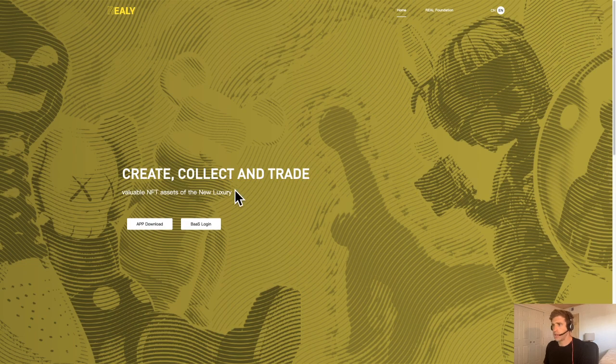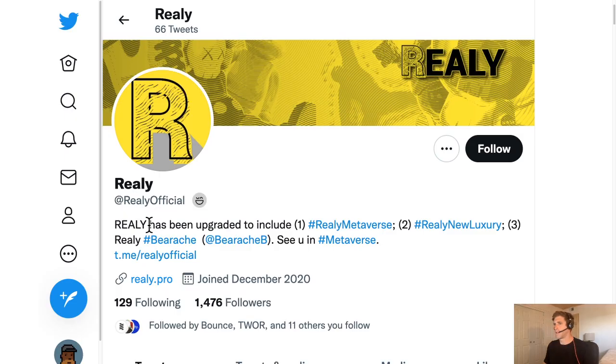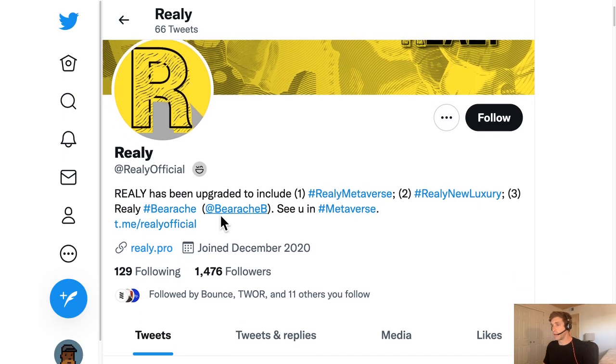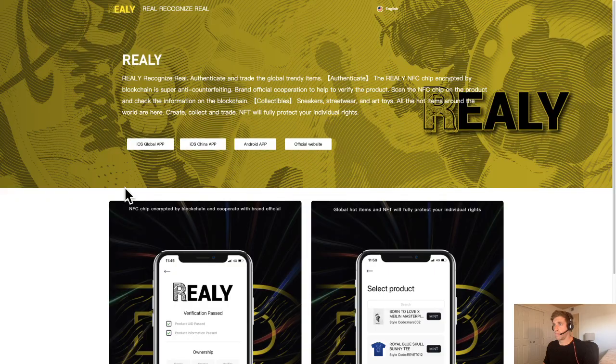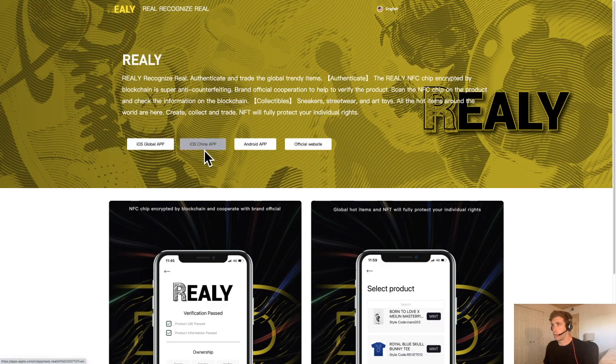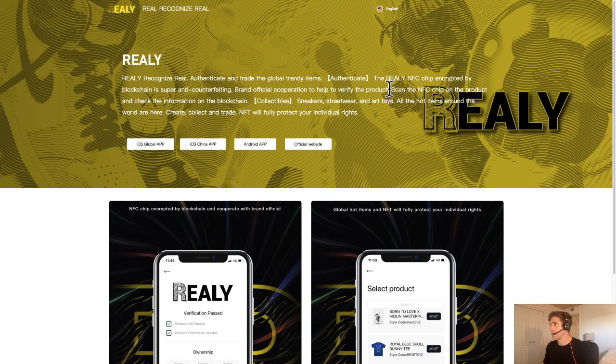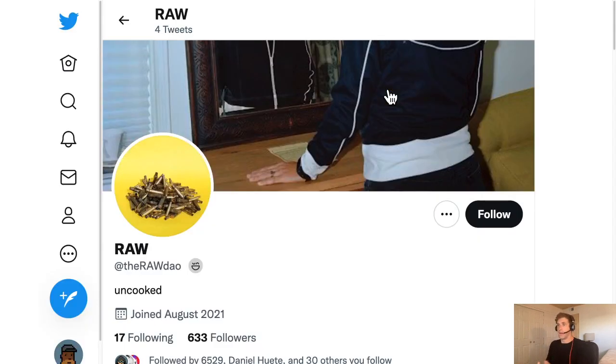Cool, valuable NFT assets of the new luxury. We could download their app, which we won't wait for to load. But a metaverse is coming to Solana in the form of Realy. Cool, this looks like they got an iOS app, global for China, for Android as well. So it looks like they're also creating kind of like an authenticity platform for NFTs. Very cool with Realy. Next up is Raw.